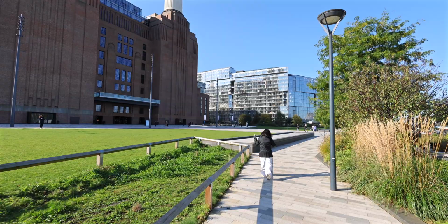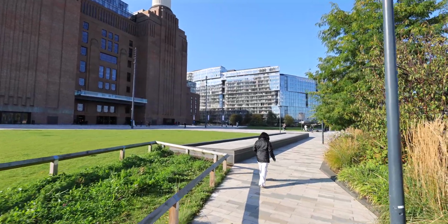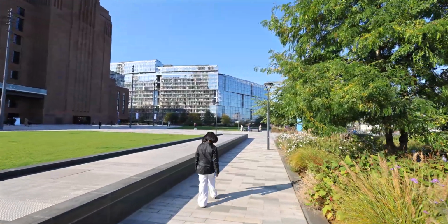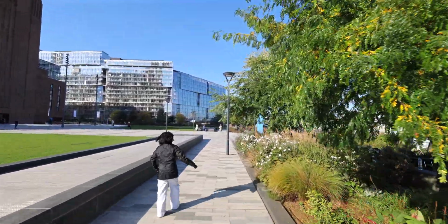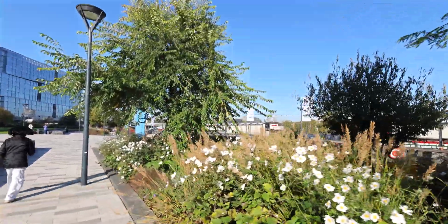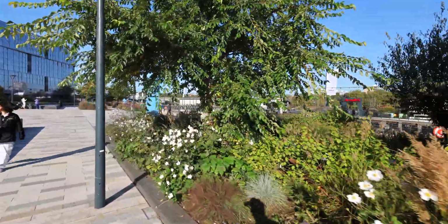Really happy with the weather today. It's cold though. Although it's sunny, it's actually only 13 degrees. We're going to Battersea Park in a minute, and then hopefully we can catch some yellow leaves.